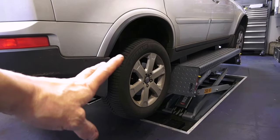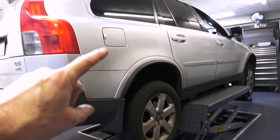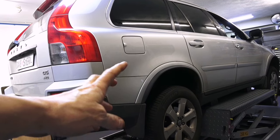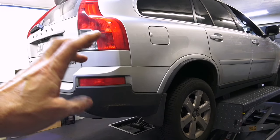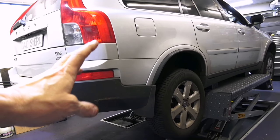Followers of the channel may recognize this car. There's a couple of XC90s in this exact same color that appear on the channel, a manual one and an automatic one. This is the manual one. It now has 300 odd thousand miles on it, and the guy has owned this car from new.